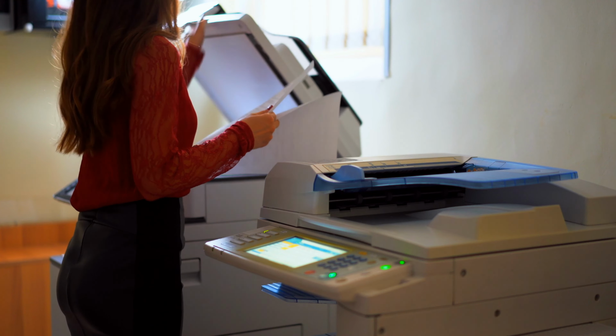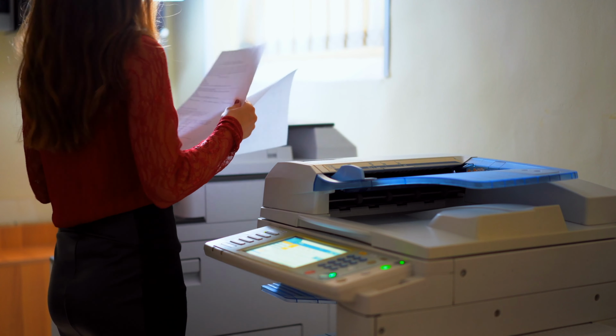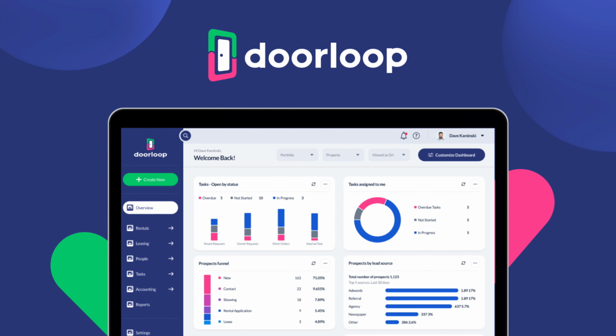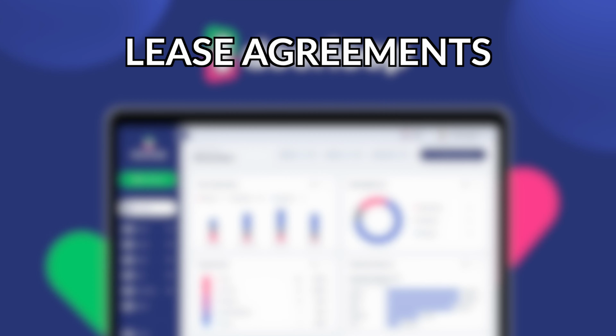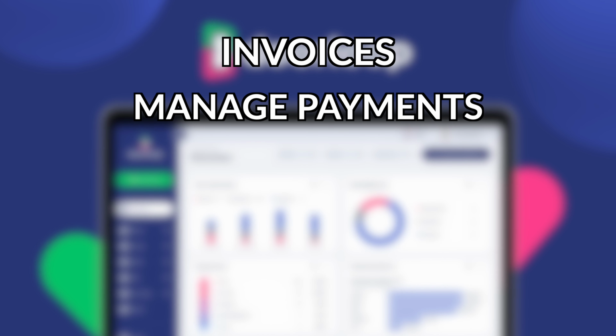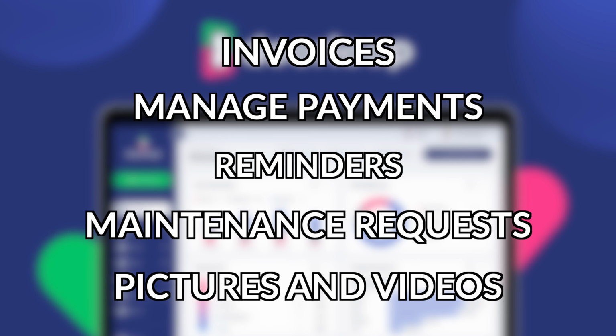Scan every document into your computer, and once you've scanned everything, make sure to back everything up using things like Dropbox, Google Drive, or you can use a property management software to save everything from lease agreements, signed documents, violations, emails, notes, invoices, payments, reminders, maintenance requests, pictures, videos. Not only can you use these to help you run other parts of your business, but this can be a great place that you can store all of your scanned documents.